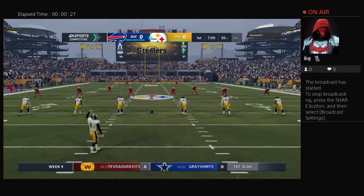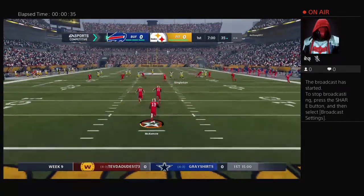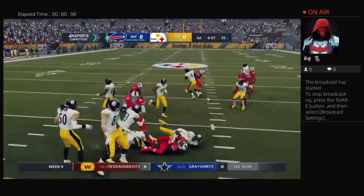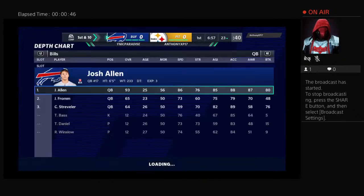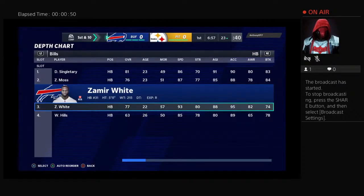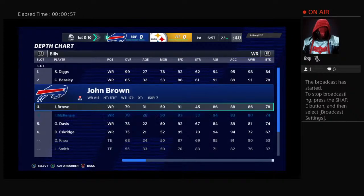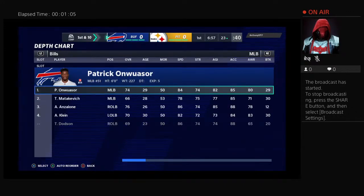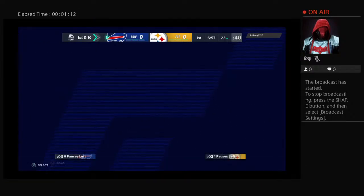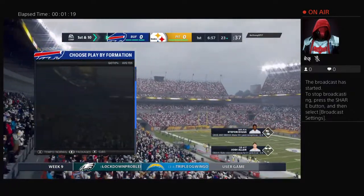Chris Boswell, the kickoff for Pittsburgh. The first 2 months of the regular season down. What will the final 2 bring us as we're off in Week 9? And not much happening on the return as he'll get this, to about the 23. At their own 23-yard line.